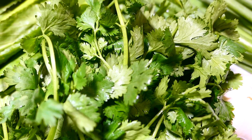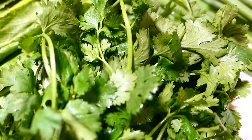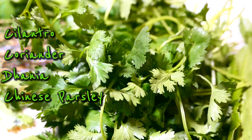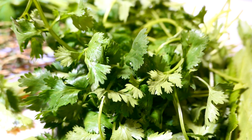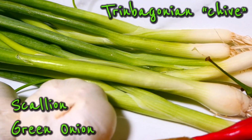I'm also using some cilantro. This is called coriander, dania, or Chinese parsley. These leaves have a lemon-lime taste and they add a lovely flavor to the seasoning blend. Next, I have some chive as we call it in Trinbago. It's also known as scallion or green onions.